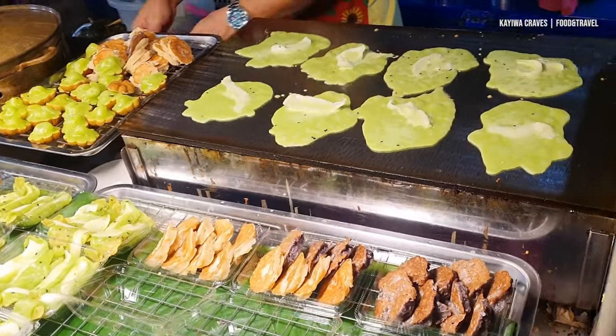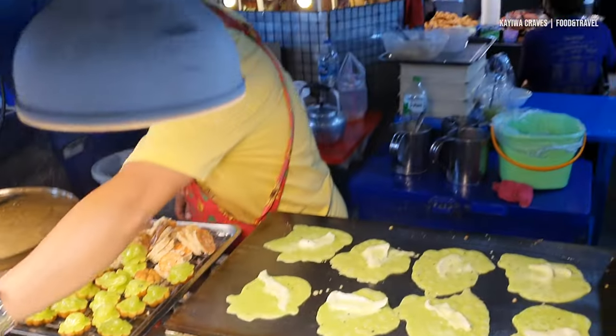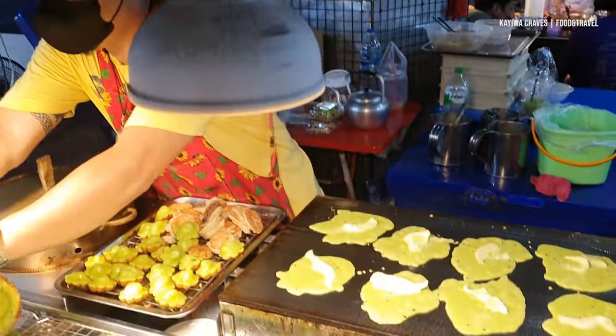Over here are some crepes. If you want to try some, this is a spot for you. I won't be trying this for now as I tried them last time. But let's continue walking as I show you different kinds of foods you can find in this market.